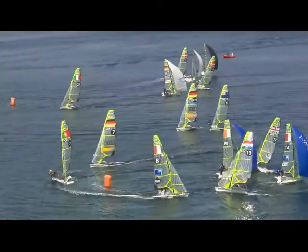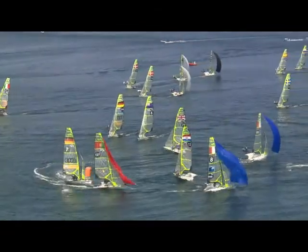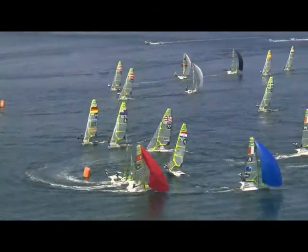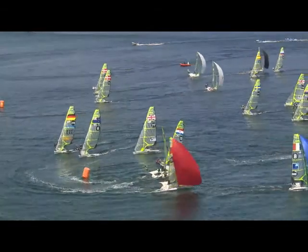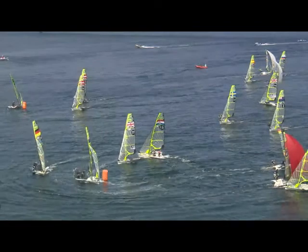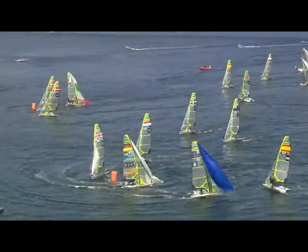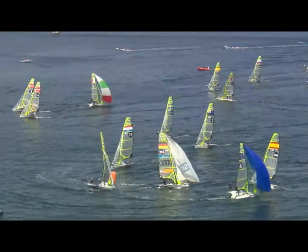It looks soft up at the right-hand mark, and for one of the first times, this left-hand mark looks to have a bit more pressure as they exit. Left hand at the bottom of the screen, and yes, I agree with you, Peter. I think the boats coming round in front of picture as we're looking at it are the ones that are tending to get the best of the breeze in the early phases of this first run of this race.